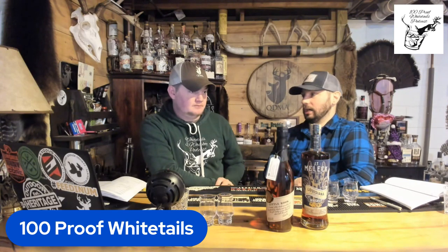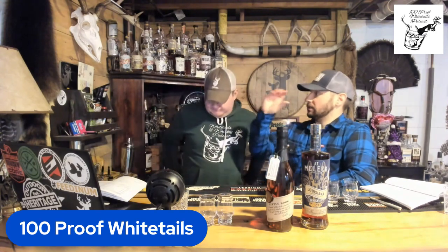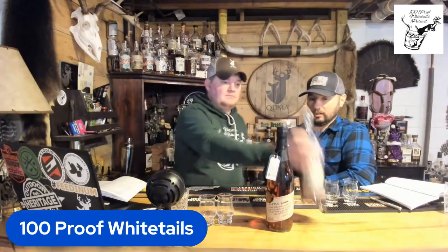You got a pretty good blend with the Little Book and then the rice whiskey. I've never had a rice whiskey like this before. I've had sake, but that was when they were doing it in the shot at the bar, you know? So a couple things about this.